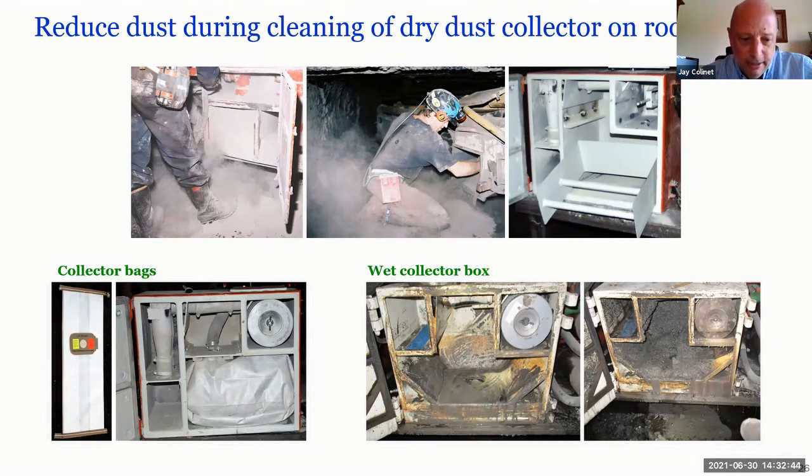And you basically insert this bag into the large chamber in the collector box, and the majority of the dust is collected within this bag. It does two things. When you go to empty the collector box, it's all confined, so you don't get that dust working on or contaminating your workers' clothing or creating those plumes in their breathing zone. It speeds up the cleaning process, and it also reduces the loading on the final filter, so that doesn't need changed quite as often.